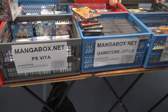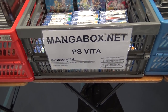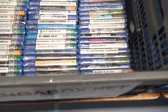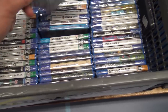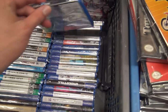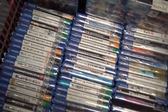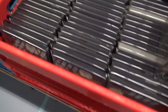But let's go on. So here we have mangabox.net. And this store is from Germany, if I'm saying it correctly. And this guy has a lot of great things, a lot of imports. And holy crap, he has a lot of PS Vita games. Some games are quite affordable, some are just expensive. Wipeout. Love this game, want to have it in my collection in the future. But again, I'm not really into PS Vita collecting now, so I just want to leave it there. Maybe next up, but this store has a lot of stuff.